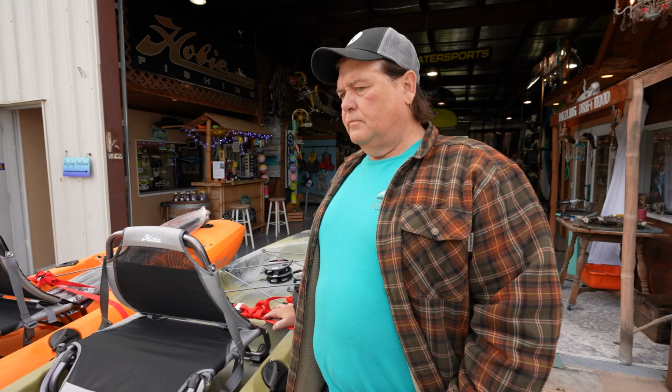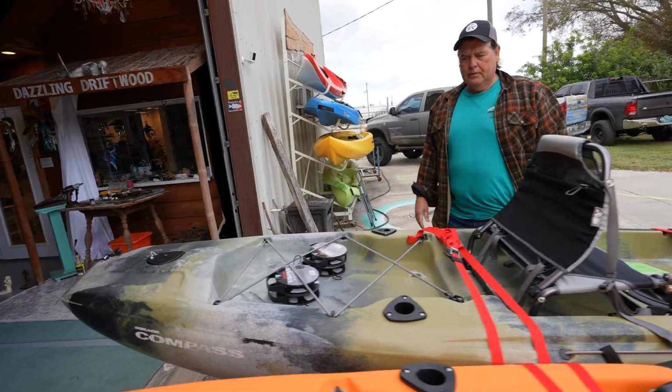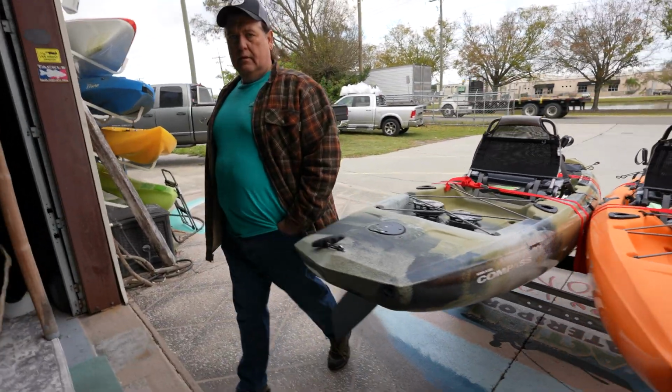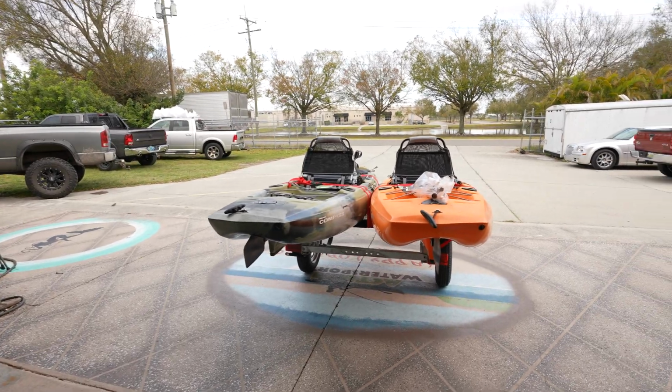We're going to do a walkthrough on the 360 and hopefully a water demo too, if I don't freeze to death. And you sell the trailers here, so someone could just come in here, get what they need, and go directly to the water. He's going to go right to the water.